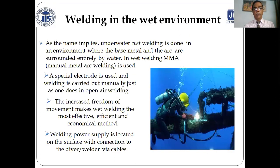Welding in the wet environment, as the name implies, underwater wet welding is done in an environment where the base metal and the arc are surrounded entirely by water. In wet welding, manual metal arc welding is used. A special electrode is used and welding is carried out manually just as one does in open air welding. The increased freedom of movement makes wet welding the most effective, efficient, and economical method.